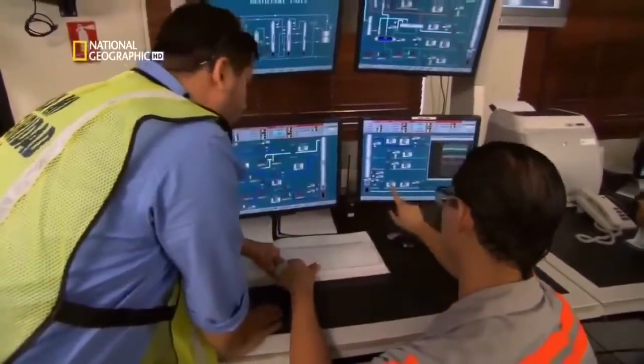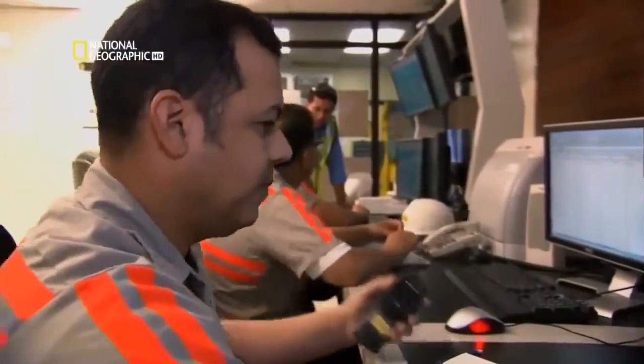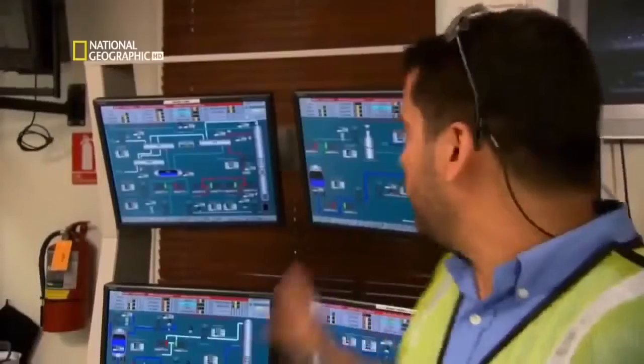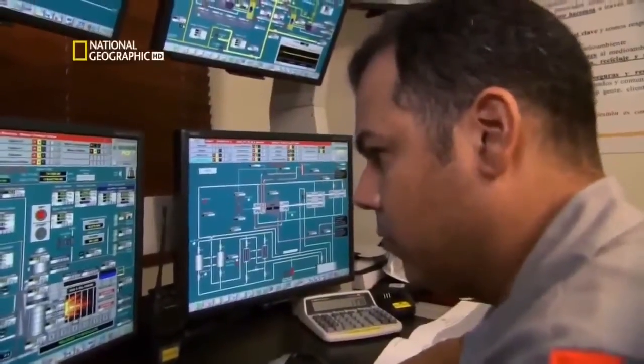Back in the control room, Jose's team monitors over 300,000 liters of alcohol through distillation. At the beginning of this process, the beer has about 10% alcohol. Then we separate those alcohols into the different distillation columns, and the product that we get out of it is between 75 to 95% alcohol.